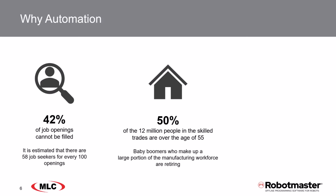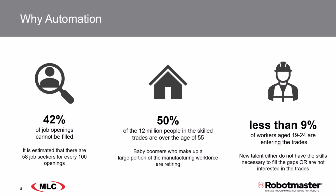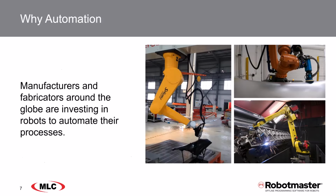Of the 12 million people in skilled trades, many are now over the age of 55, with baby boomers, who make up a large portion of the manufacturing workforce, now retiring. And less than 9% of workers ages 19 to 24 are now entering the skilled trades. Even as you look around Hypertherm's manufacturing and assembly floor, you can see that even we have had to start using robotics for different tasks.